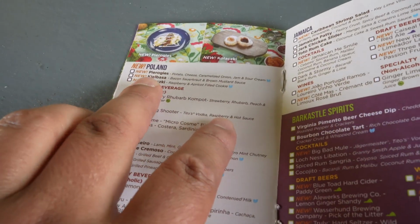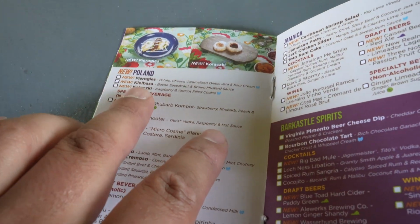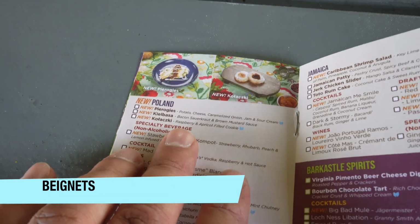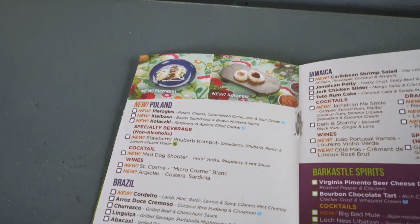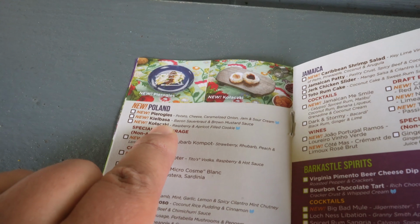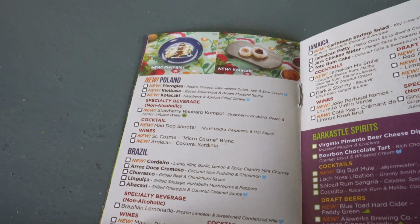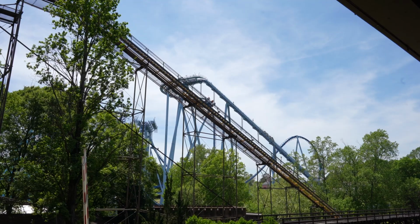And this is the new place that actually took over the French Quarters where you could get yourself, what are those puff balls? I forget the name of them. So this year you can't get those. For whatever reason, I'm blanking out, but everything here is new. We got pierogies, kielbasa. I don't know how to pronounce that one, but yeah. And then Brazil. I think we're gonna have to make our way back to Poland. Let's try something completely new.